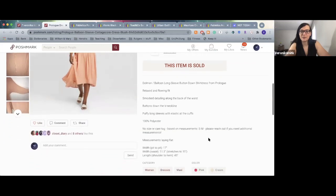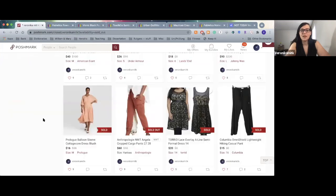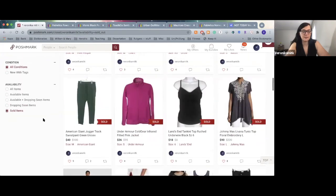So I estimated this to be a size medium. I did provide measurements. It's kind of like an oversized fit anyway, so I think this could fit anywhere from a medium to large, to be honest. It ended up selling for $16. That was an offer I sent out, so I made $10.34. It weighs pretty much nothing. I had about $1 into it, so I didn't have it for super long, and I'm happy it sold. It did get a good bit of interest too. If you can hear my child in the background, as always, apologies.